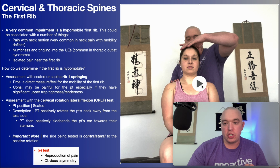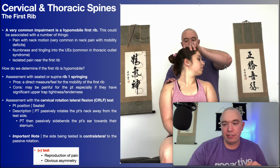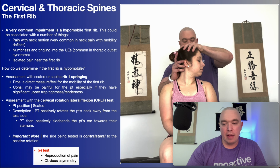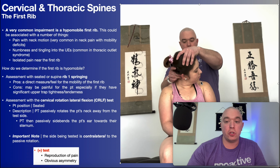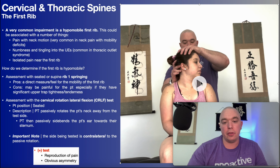Okay, so let's see which side I do first. So I'm rotating her neck left. Okay, that means I'm assessing her right first rib. And then from here, once I rotate maximally, I'm going to try to bend her ear down towards her sternum. So you have the rotation, there's the lateral flexion. And I'm looking for two things. One, any subjective reports of pain or anything strange like that, but also the degree of motion, because I'm going to compare it to the other side.